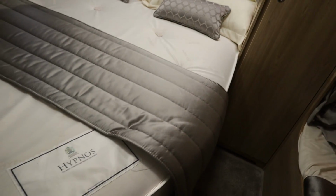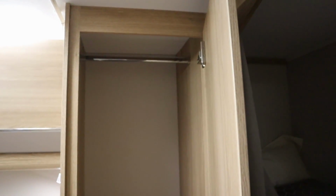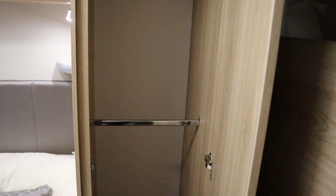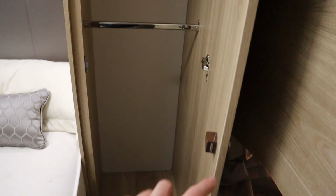They're using the Hypnos bed, we'll try that out in a second. And on this bit here, we've got a cupboard for the wardrobe, and we've got two hanging spaces, which is always good. Again, I probably would have preferred to have some drawers at the bottom here, but I think that's probably being a little bit picky.